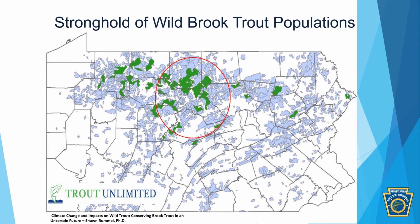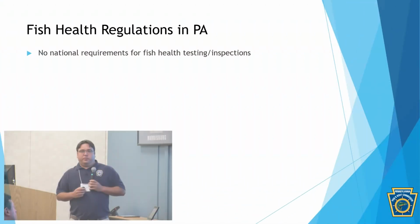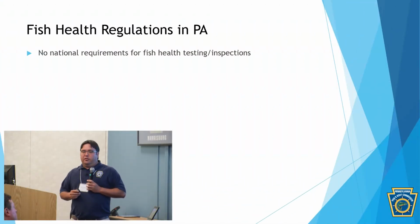So the next part of the presentation is really going to talk about what we did as an agency in response to this. And to understand that, you really have to look at what kind of fish health regulations there are currently in Pennsylvania, or were in 2016. There are no national requirements requiring that fish from hatcheries be tested for pathogens. Or there are no annual inspections or things like that.